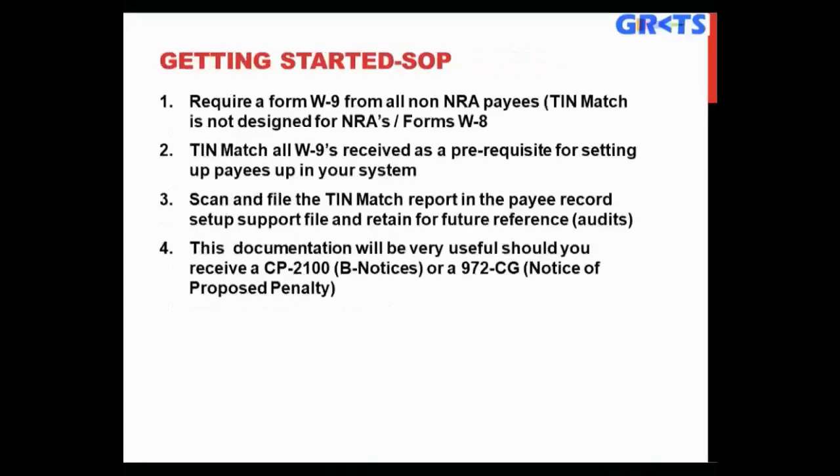So the standard operating procedure should be that you require a W-9 or a W-8, depending on the type of payee, from your payees. The W-8s go with the non-resident aliens. The W-9s go with U.S. persons. If you're not sure what the difference is, you can start with Pub 515 and take a look at that, or join us for a topic discussion on non-resident alien compliance.